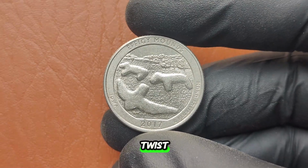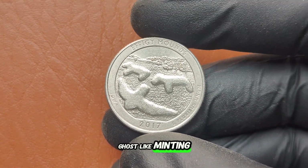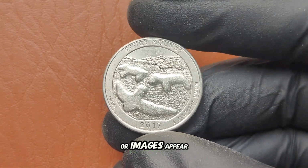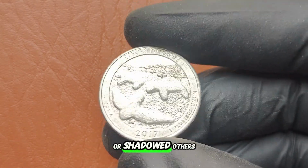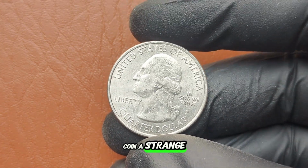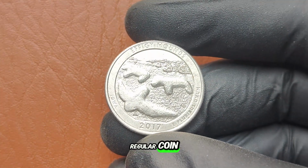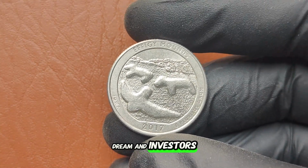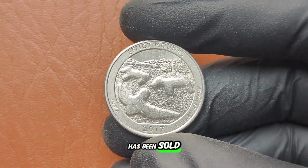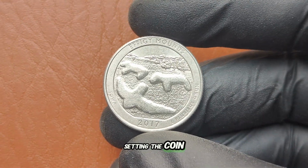But here's the twist. A handful of these quarters came out of the mint with critical, almost ghost-like minting errors. Some had doubled dies, where the inscriptions or images appear slightly overlapped or shadowed. Others had misaligned strikes, or missing layers that gave the coin a strange, almost ghostly shimmer. These errors are what turn a regular coin into a collector's dream, and investors know it. The 2017 Effigy Mounds error quarter has been sold at auction for up to $752,000, setting the coin world ablaze.